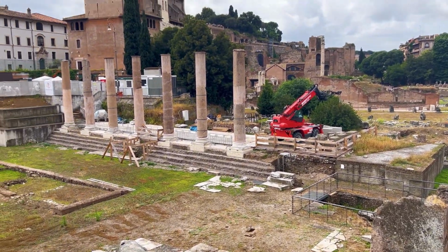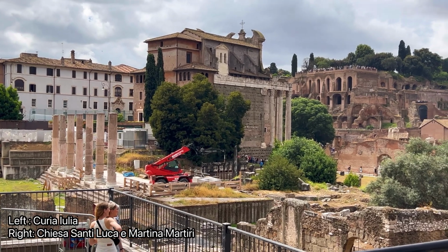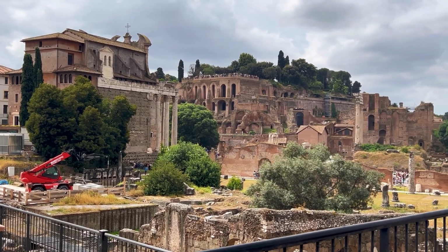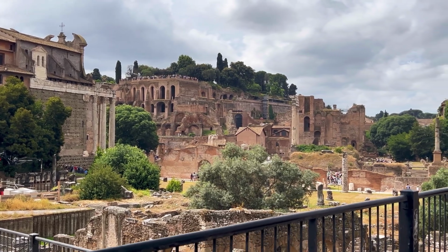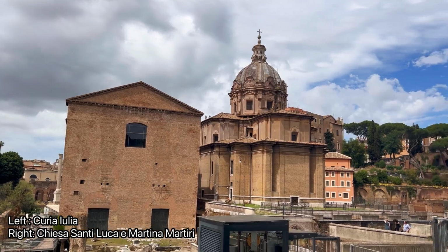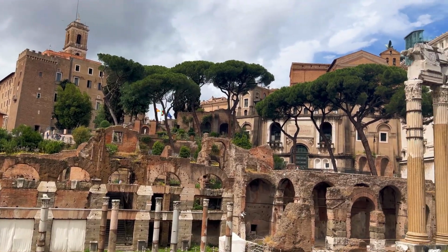Curia Julia was ancient Rome's Senate house, rebuilt by Julius Caesar in 44 BCE, and completed by Augustus. And it's surprisingly intact, thanks to centuries of repurposing as a church. Tucked just behind the Curia, this Baroque church honors Saint Luke, patron saint of artists, and Saint Martina, a Roman martyr.